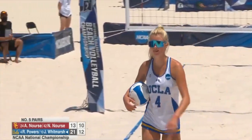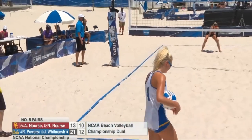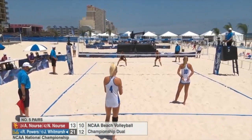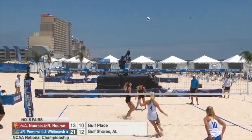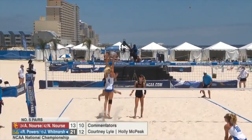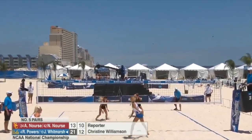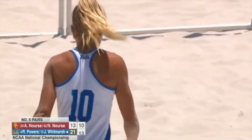The Norse twins have adjusted. Still going to 21 here in the second set. This is Riley Powers behind the service line. Audrey Norse. Oh, Whitmarsh, yes! Wow! Defense by Jaden Whitmarsh.